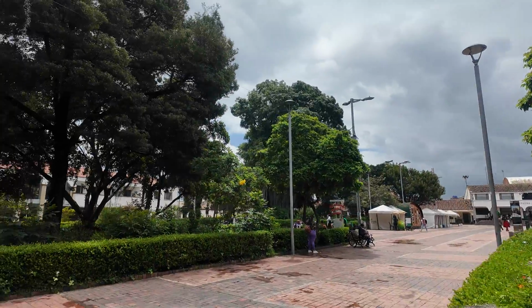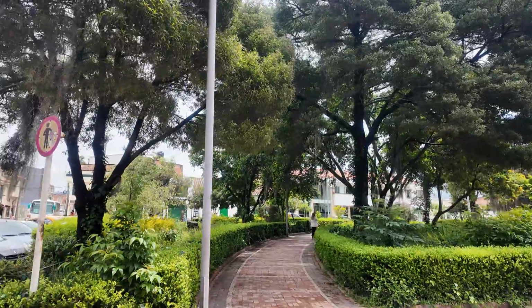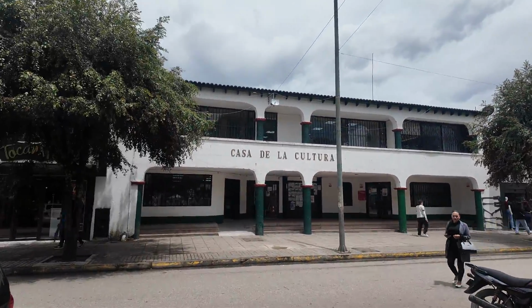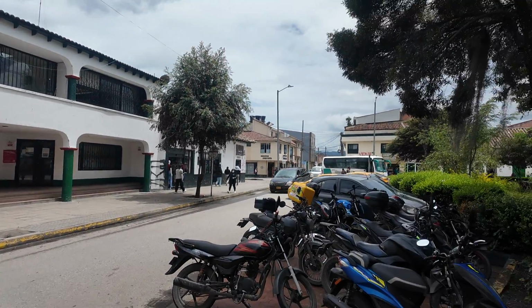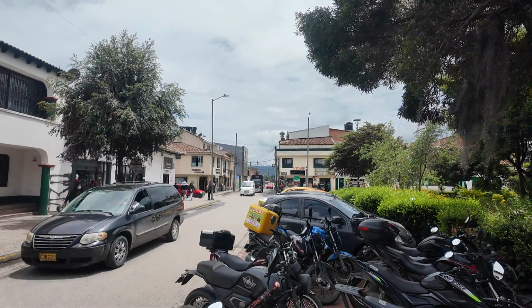And there's a lot of dogs in Colombia. A lot of dogs just run around randomly, and they get taken care of by people because they often look really healthy, so they must live locally or the locals just take care of them by feeding them. So yeah, this is Tocancipá. This is just a little preview of one of the smaller towns.